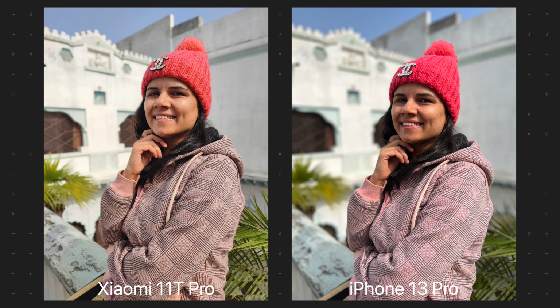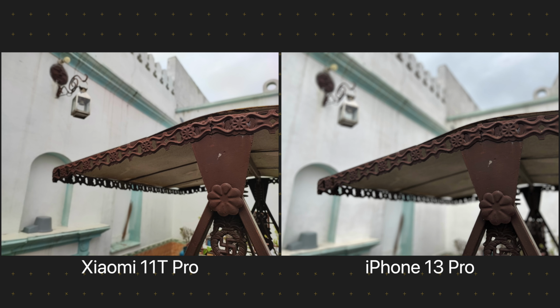In this one, we can even see iPhone preserving a lot of details in the brighter parts of the image behind the subject, while the Xiaomi 11T Pro completely overexposed that part of the image. For taking portraits of objects, surprisingly, Xiaomi 11T Pro is capturing better looking colors of the two, and the edge detection is slightly better from the iPhone 13 Pro. It is also faster at detecting the edges while taking these portrait shots.